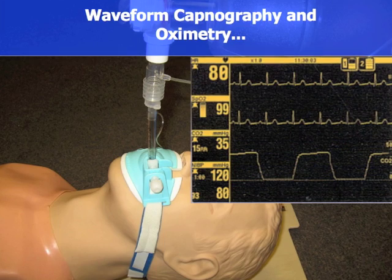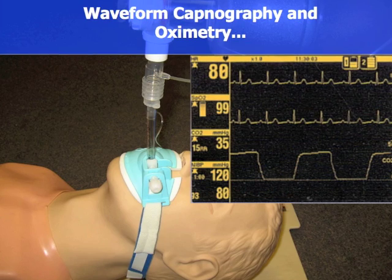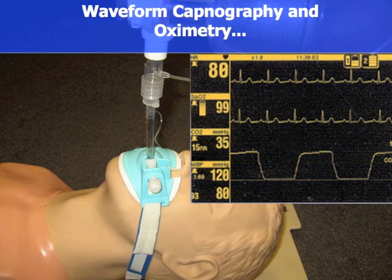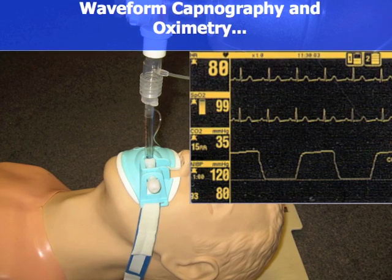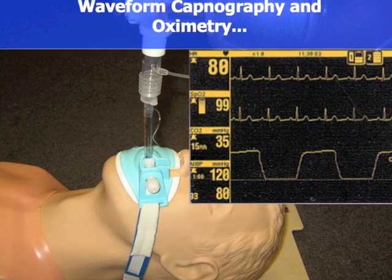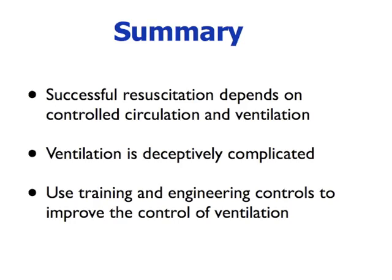In addition to devices, ventilation and oxygenation should be guided by waveform capnography and pulse oximetry. Ventilations must be carefully titrated to an appropriate end-tidal carbon dioxide and oxygen saturation level. The titration must be carefully delivered to prevent a seesaw effect of over and under ventilation while attempting to maintain end-tidal carbon dioxide levels within range.